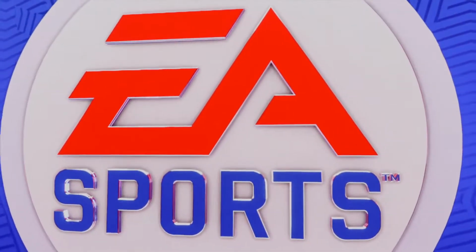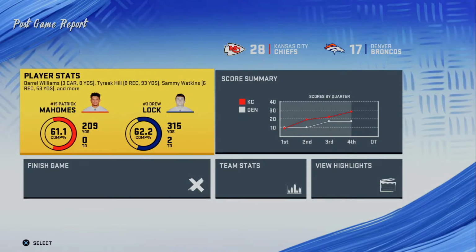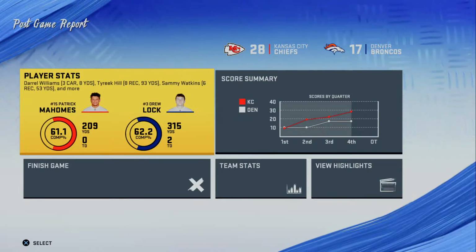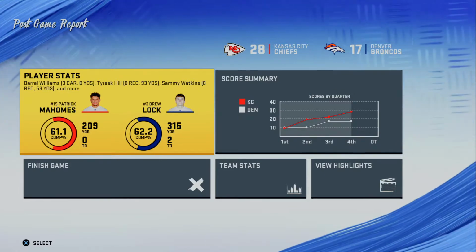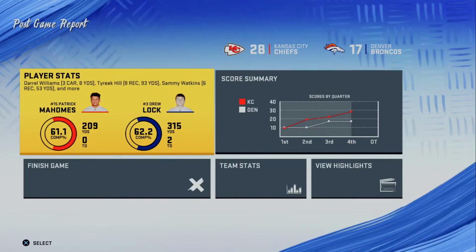So for Kansas City, they continue to be one of the best teams around as they move to 10-2. And they will head back home next week. Meanwhile, for Denver, it was a win they needed to turn the season around, but instead they fall to 5-7. And they will try to get back in the swing of things next week on the road.